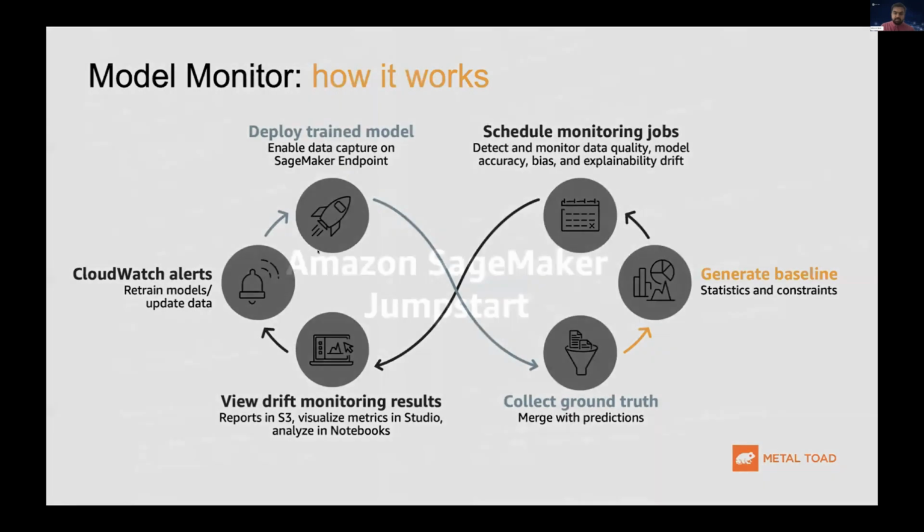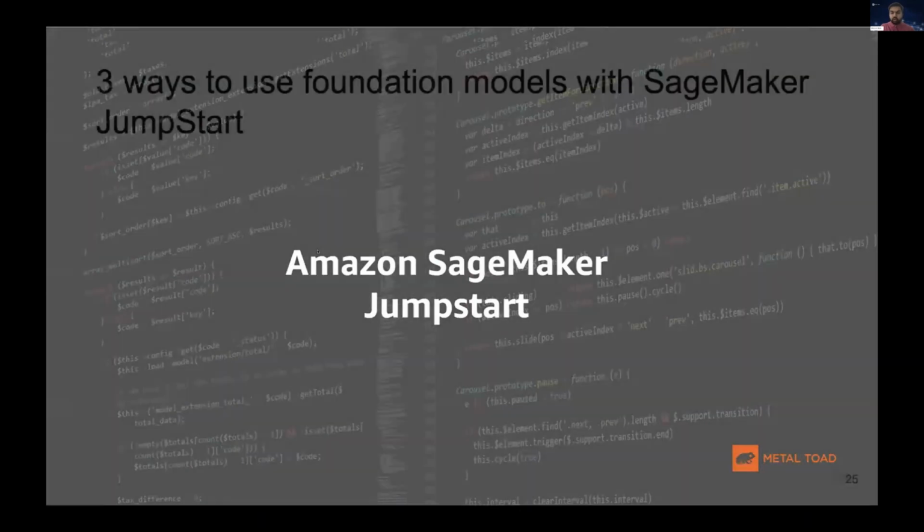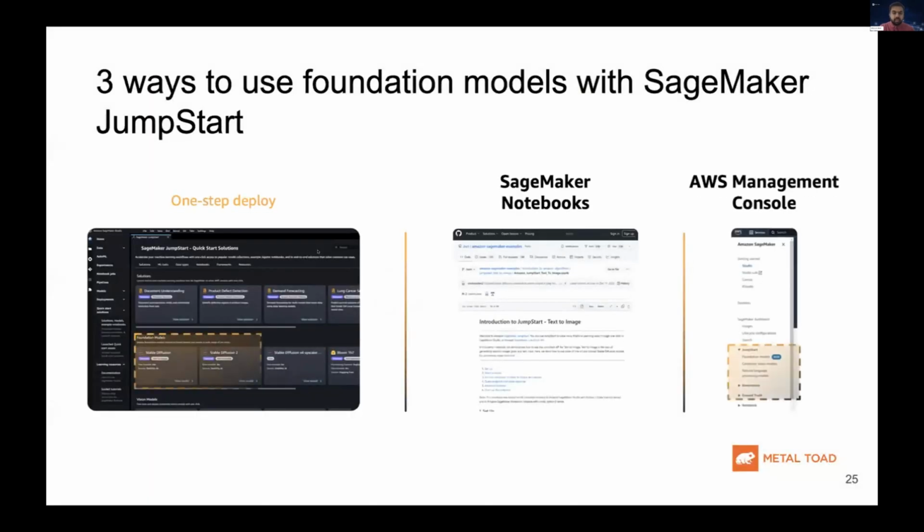The next step after monitoring is that we have introduced SageMaker JumpStart. Amazon SageMaker JumpStart is the newest offering in the world of SageMaker. This directly allows you to access the foundation models from the SageMaker Studio. Currently there are 3 options to access SageMaker JumpStart: SageMaker Studio, SageMaker Notebooks, and AWS consoles. You can directly access JumpStart from any of these places.